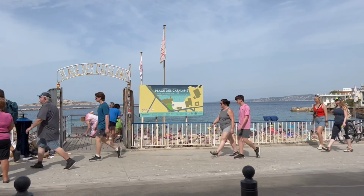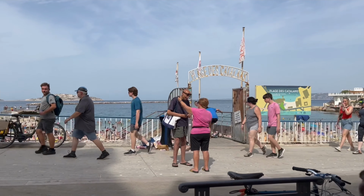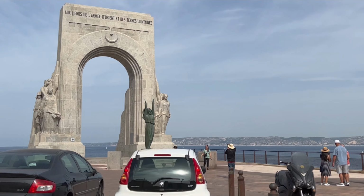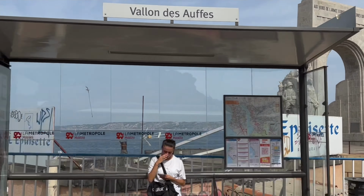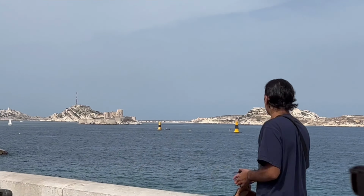And as you see here, there is a free public beach located right here near the city center. So if you just want to get off the ship and go to the beach, you could do that there. There is a small boardwalk there. There are restrooms and restaurants nearby.